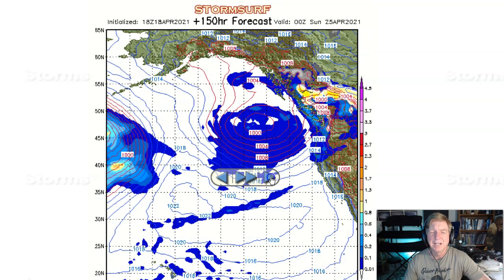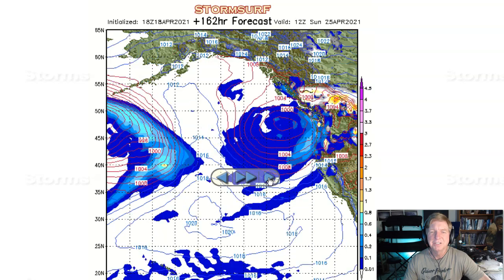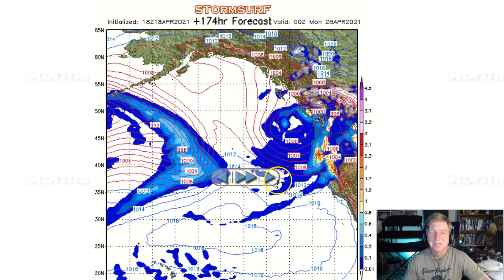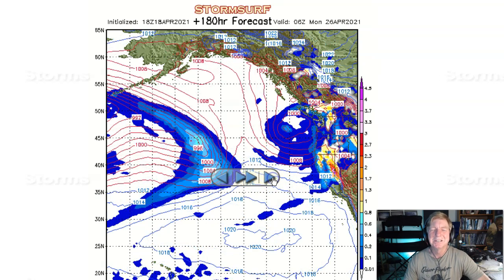In the Gulf of Alaska, rain into Cape Mendocino. And then as we get into Sunday, supposedly rain the whole way down past San Francisco into Monterey Bay, with solid snow in the Sierras. We're looking at this, we're laughing. That's like a full winter snow dump. Don't believe it for a second, but it sure looks great on the charts.